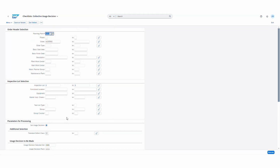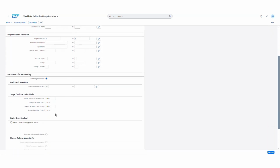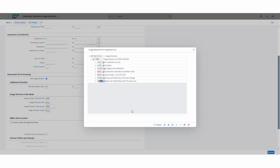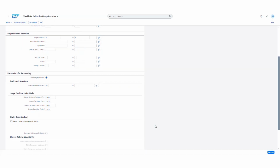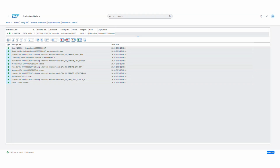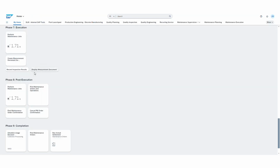Let's do this. Let's choose the alternative usage decision for closing the checklist by rejecting it. So I'm choosing a different usage decision with different follow-up actions. And now the system only selects the last open inspection lot. And now you see here we have more follow-up actions processed. For example, creating a maintenance notification because it's an issue. Or we have also processed the new function module for setting the new system status FLCO, faulty condition.